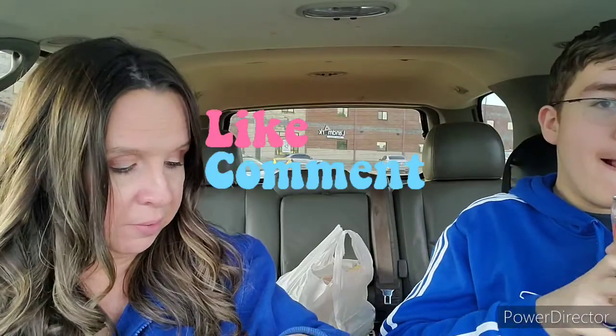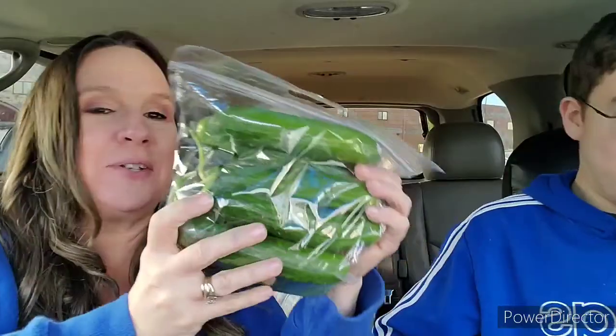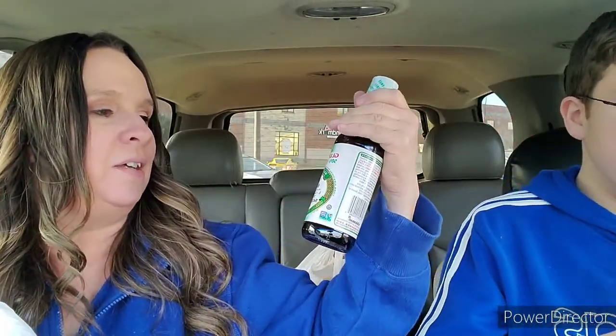Milk. Okay, is there anything else in your bags? Is that it? We got pickles. They're not pickles, those are cucumbers. I love these. What do they call these? Persian cucumbers? These are really good. Hand me your bag. I gotta put this back in. Ready for the best thing of all that goes with literally anything? We got the low sodium Kikkoman soy sauce.